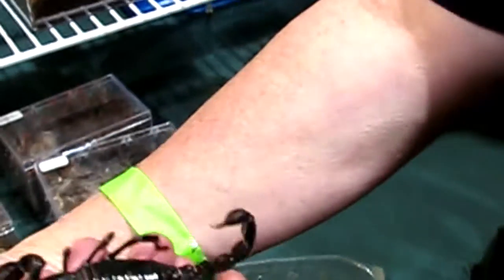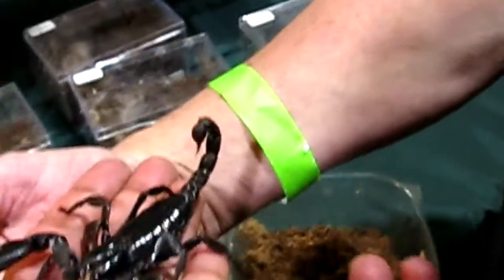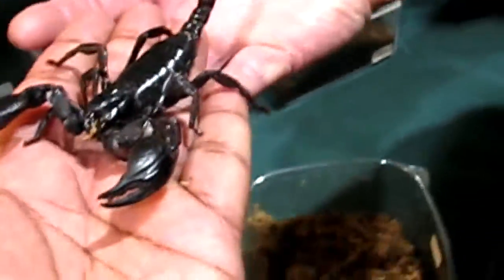That cute little monkey though. This is an Asian forest scorpion. You guys know I am not a big fan of scorpions. Here it goes. Look at this. This is the first time I've ever held a scorpion, and I'm scared out of my mind. How beautiful he is, though. He is beautiful, don't get me wrong.